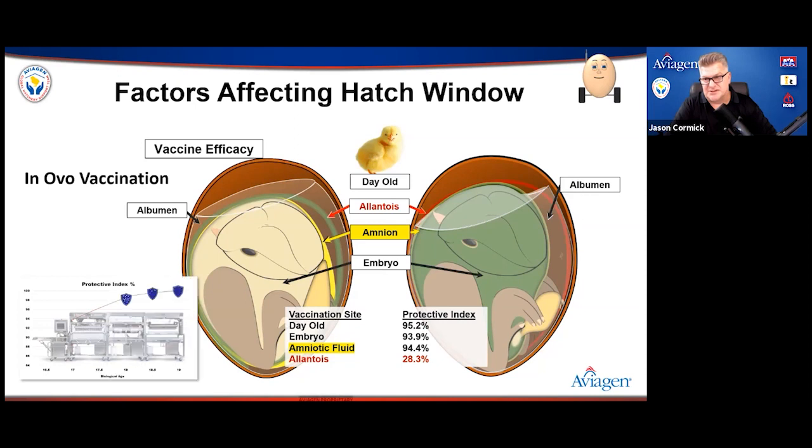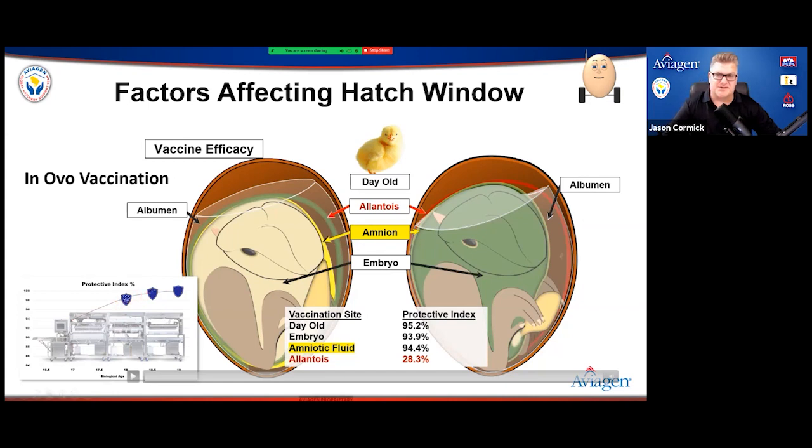Here you can see the protection is less. So especially with an in ovo vaccination, it's much better to do it later than earlier.